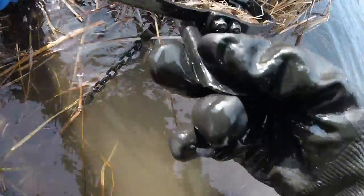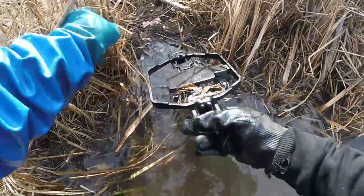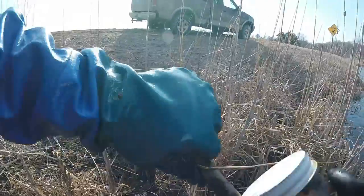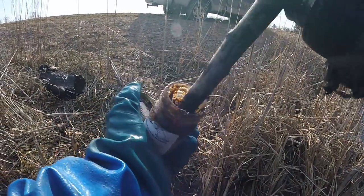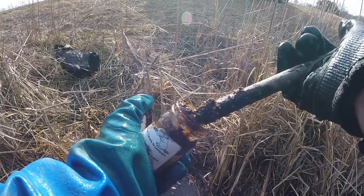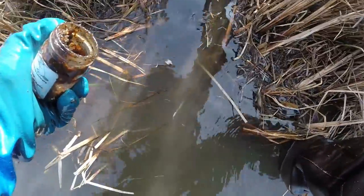Trap is reset here. Ready to rock and roll. Look at that. Get that bugger right up in there. That's so deadly, you guys. I'm gonna refresh my bearded man here. Jam it in the jar. I have to pick up some more before next fall rolls around, only because I lost a jar yesterday here someplace.